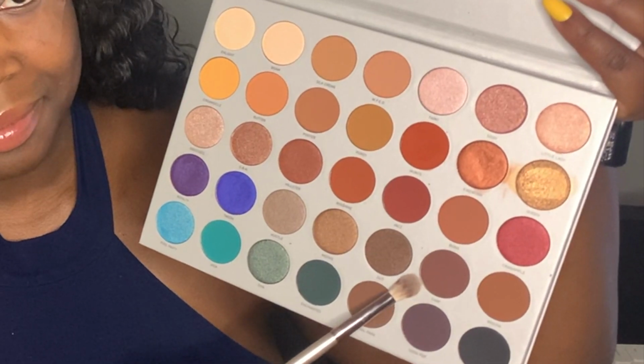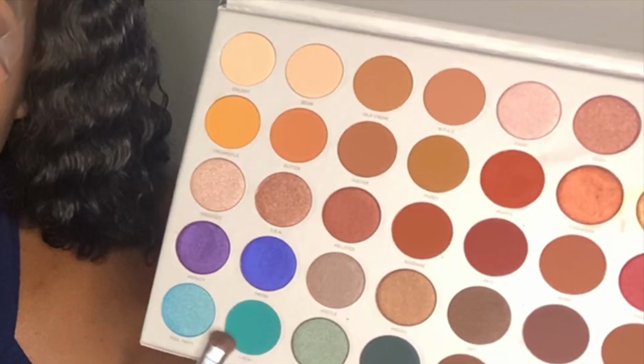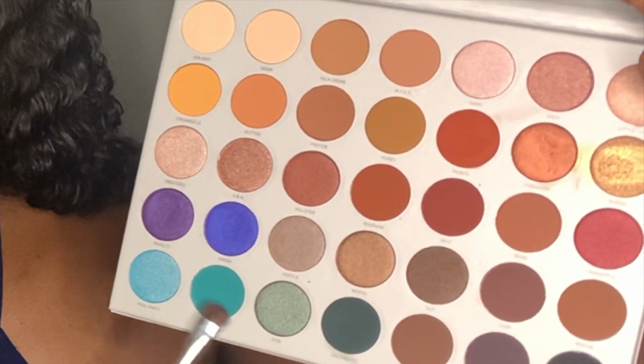I'm starting this look out with the shade Chip, and I'm just gonna go ahead and brush that into my crease just to give it a little bit of a starter color, a nice transition shade. And as you can see, I'm kind of tapping that in, plus using some back and forth motions just to really blend that out.